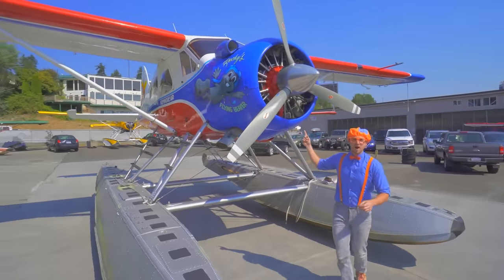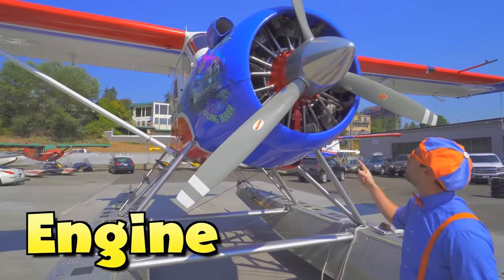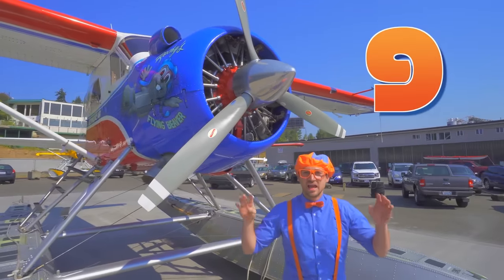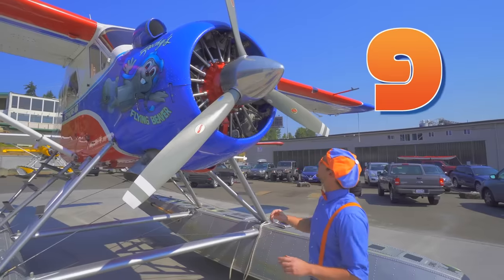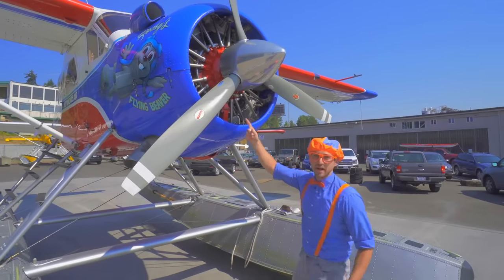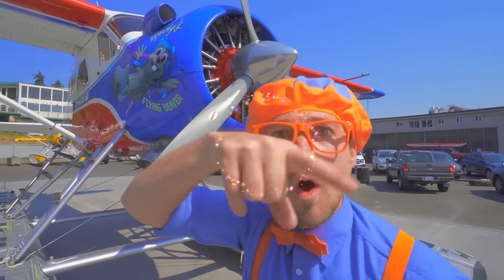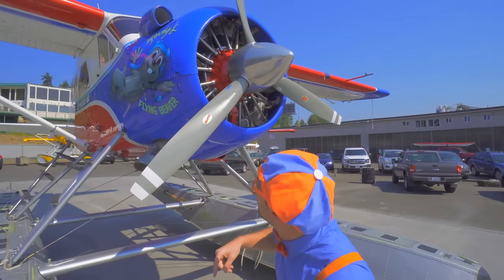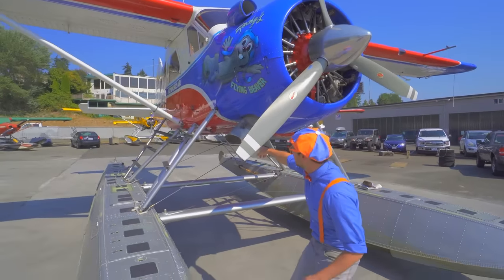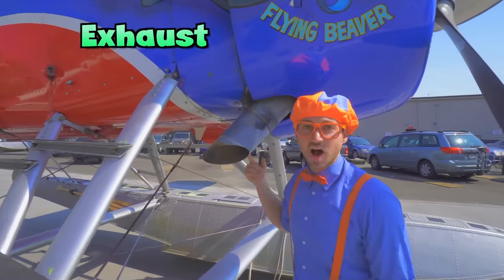Now that is a big engine. It looks like it has 9 cylinders. And do you see this? That is the propeller. It spins around in a circle really fast. And down here, this is the exhaust.